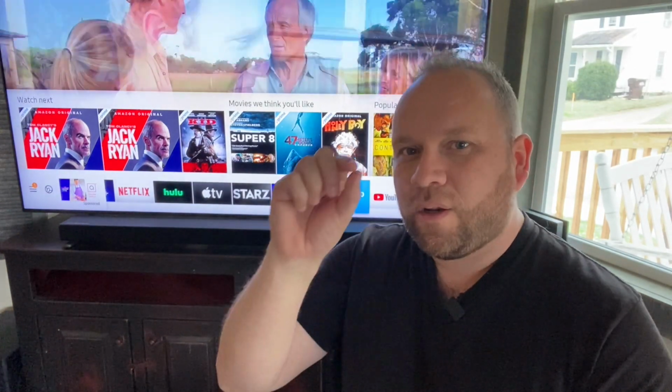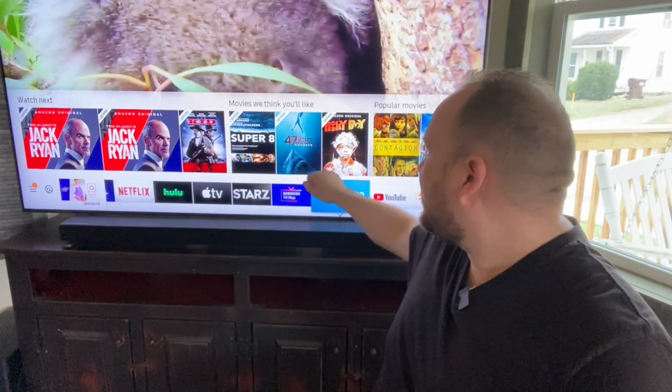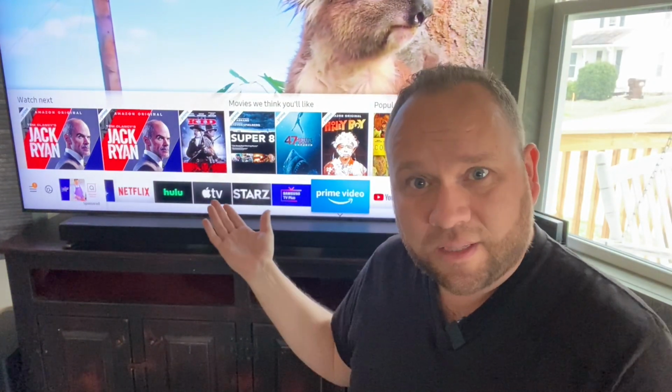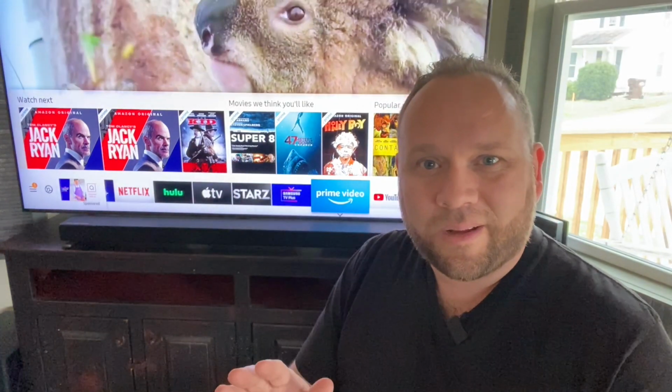Now, one thing you do want to keep a watch on whenever you are on Prime Video is you want to look for that Prime stripe that goes along the top here. So like, for example here, this is 47 Meters Down. See how it's got that stripe on there? Make sure you click on that because that's going to be a free movie. If it doesn't have that Prime stripe on there, you're probably going to have to pay for it.